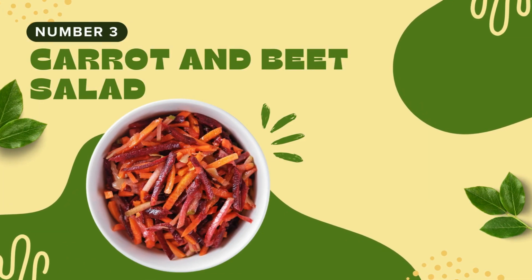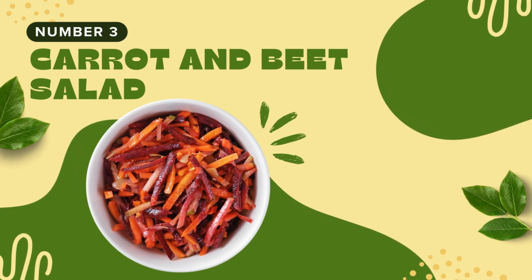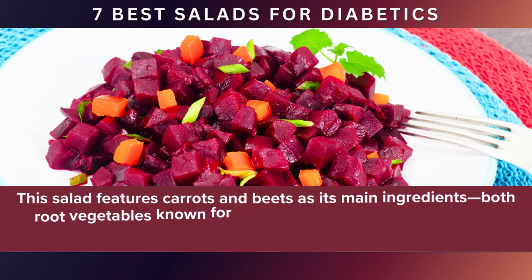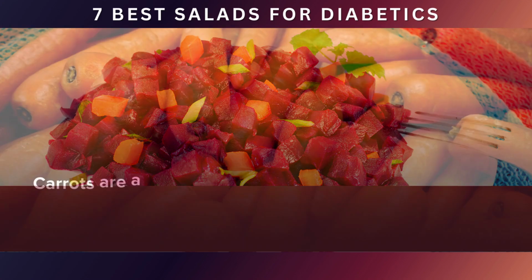Third on our list is the vibrant carrot and beet salad, a colorful and nutritious dish that offers significant benefits for blood sugar management. This salad features carrots and beets as its main ingredients, both root vegetables known for their high fiber content and health-promoting properties.